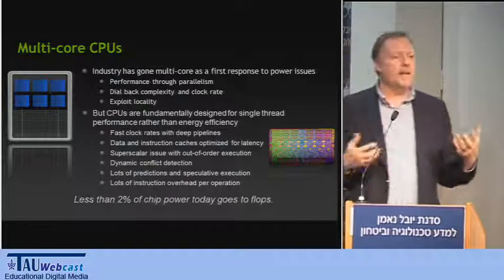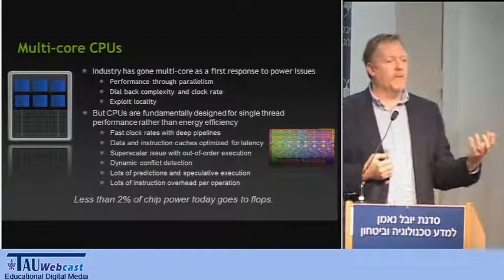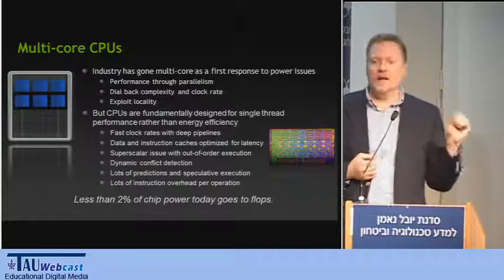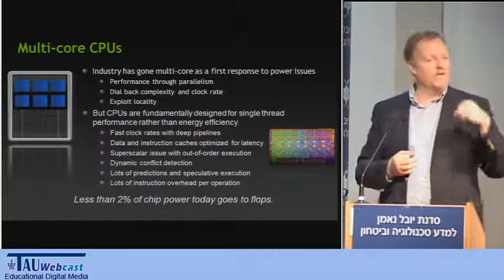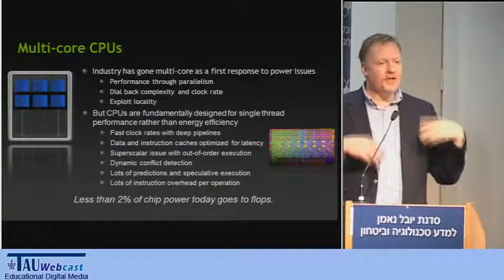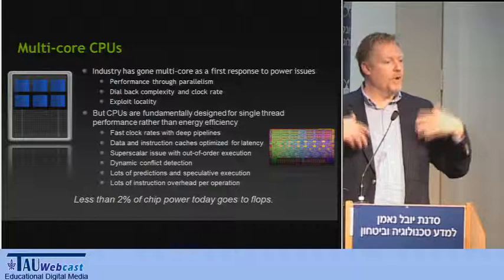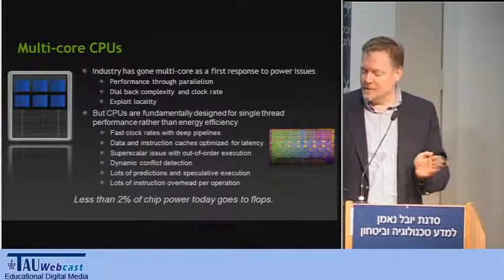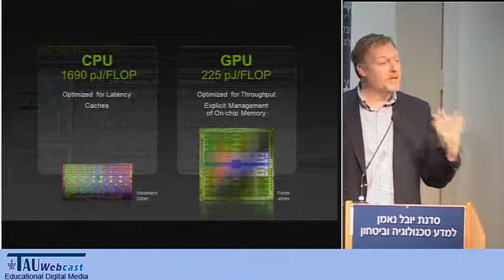If you take a look at a modern high-performance CPU architecture, the actual power that goes to the arithmetic logic units that are doing the adds and multiplies and shifts is about 2% of the total power. And the other 90% is in data movement and orchestration, trying to schedule instructions and make that thread run as fast as possible. So there's a lot of overhead.